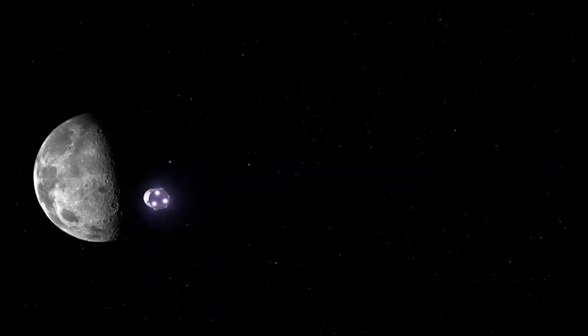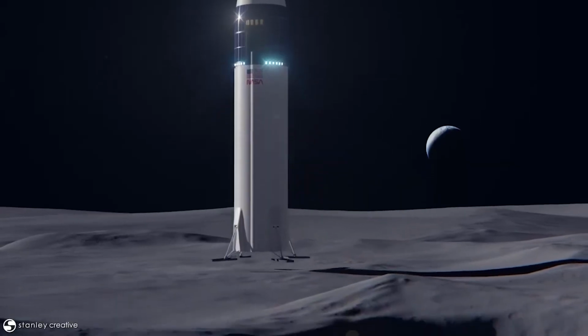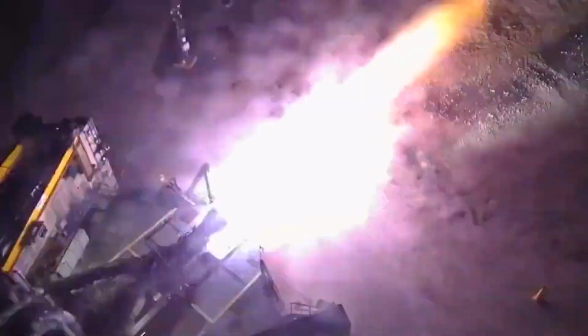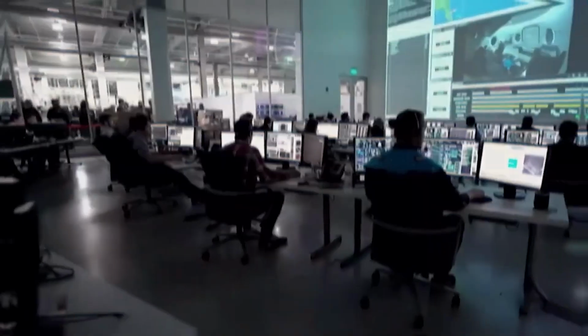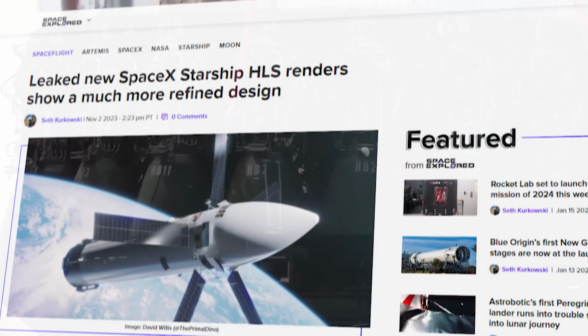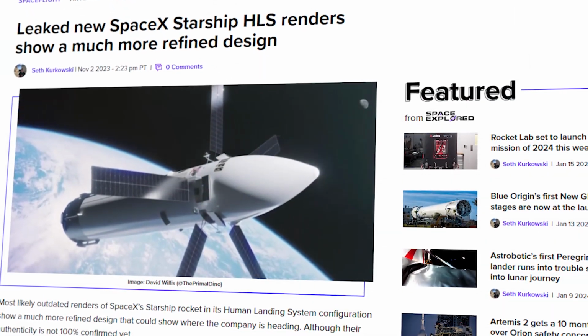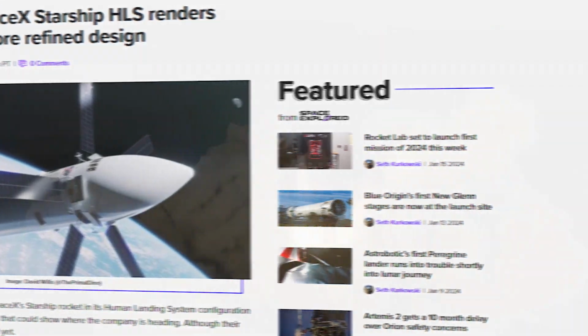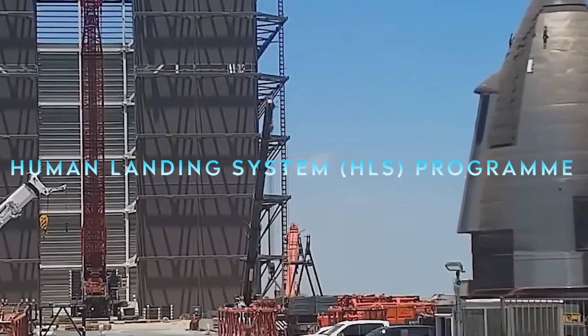Nevertheless, insights into the endeavor to create this advanced vehicle have been revealed through recent statements made by officials from NASA and SpaceX. What's truly fascinating is that recently leaked renders from SpaceX unveil the remarkable evolution of the Lunar Starship's design over the past 2 years. NASA is embarking on a fresh journey in deep space exploration through its Human Landing System program.